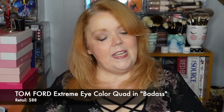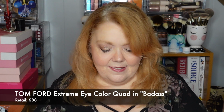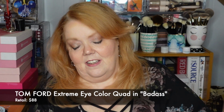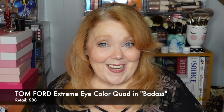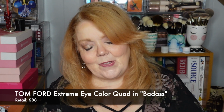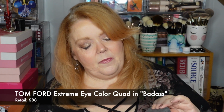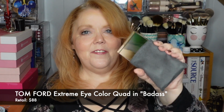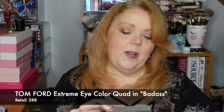And the last one is from Tom Ford, so that's exciting in and of itself, and this is an Extreme Eye Color Quad in Badass. I do have a couple of Tom Ford quads I haven't tried yet. There's things that I had gotten over the holidays and I haven't played with them yet, so this is exciting. It comes in a little pouch because this is a fingerprint magnet if you've ever seen one.